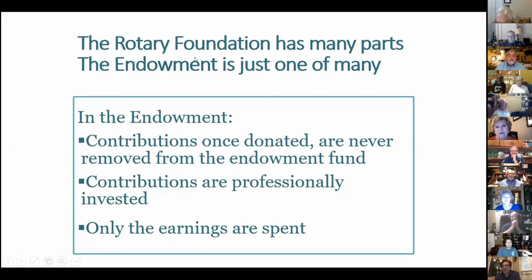Now, the foundation is a very large entity. It has so many parts to it. It has the 3 funds we talked about, the annual fund, the polio fund, and the disaster relief fund. And then it has numerous other smaller parts like global scholars and global grants and DDF and Peace Scholars. But the endowment is one very large part of it, probably the biggest part of the Rotary Foundation, in that it has a tremendous amount of money in it, well over $2 billion at this point, if I understand it.